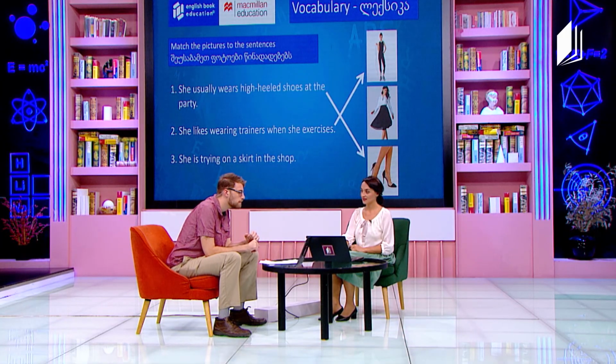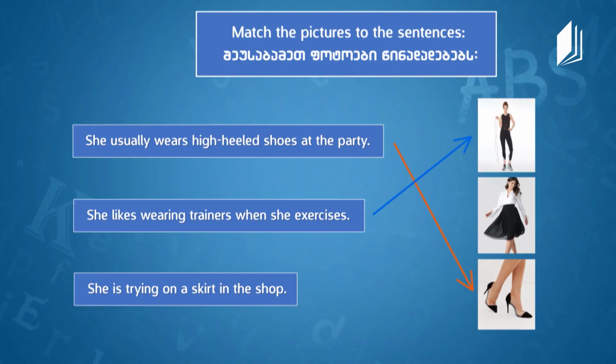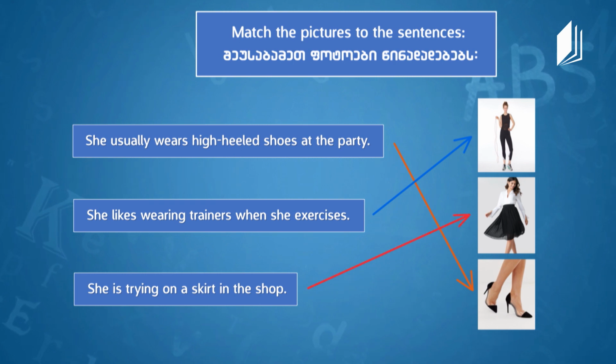And number 3, she is trying on a skirt in the shop. And the answer for the last question is the second picture, as this girl is trying on a skirt. Oh, great. You're doing wonderful. Great. Now let's move on to the next slide.